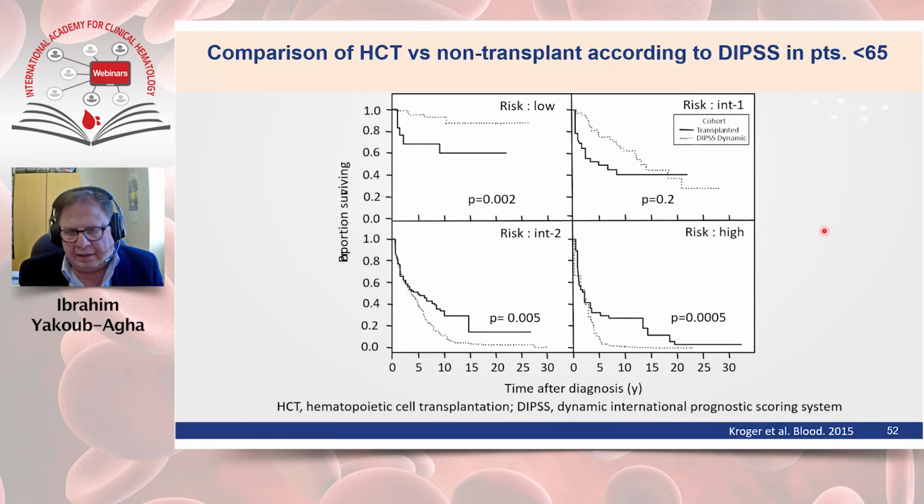This is a little bit old too, but very interesting, because when you look at the patients transplanted with lower risk, low risk or intermediate, no transplantation was better than transplantation. And as you look here, these patients were followed for at least 20, 25, 30 years. So it's a very long period. For patients transplanted with IPSS intermediate 2 or high, of course, transplantation was beneficial for those patients.